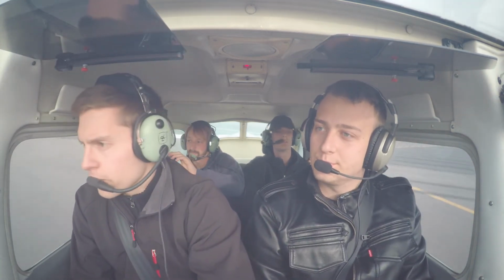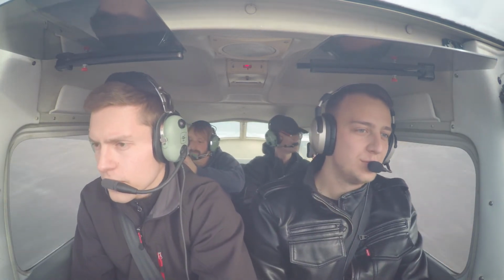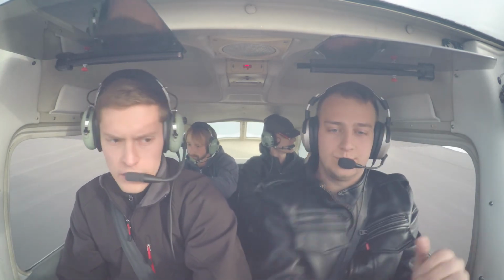Cessna Hotel X-ray, where are you parking? Jet Center, please, for 401 Hotel X-ray. Cessna Hotel X-ray, taxi to the Jet Center via Alpha 4 Alpha, monitor ground 18. Taxi to Jet Center via Alpha, monitor ground 8 for 401 Hotel X-ray.